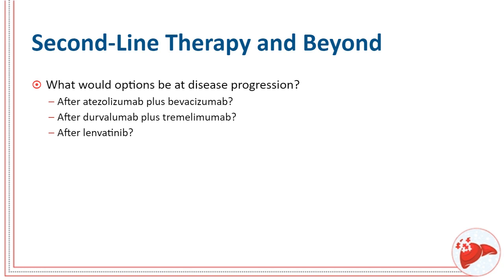But I think, for the most part, patients are getting TKIs in second line. Usually we restart with lenvatinib and then move through.